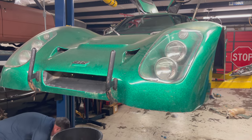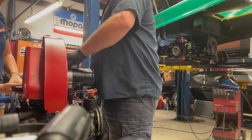Once the brakes were rebuilt and tested, it was time to finish the motor assembly.